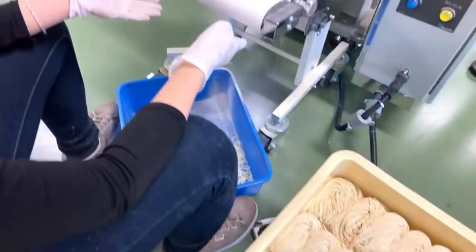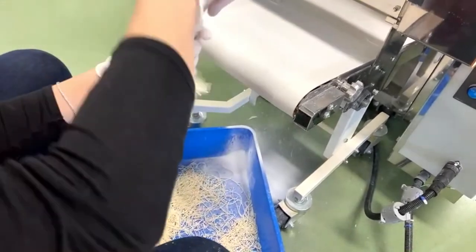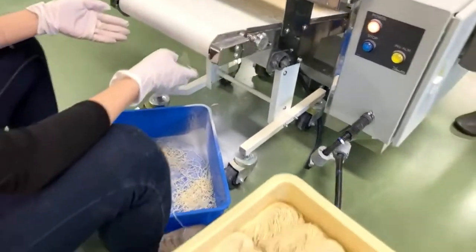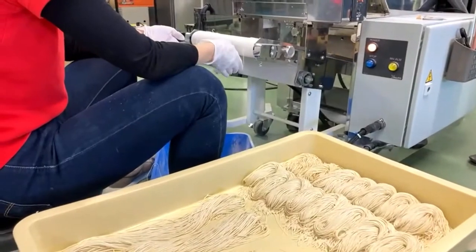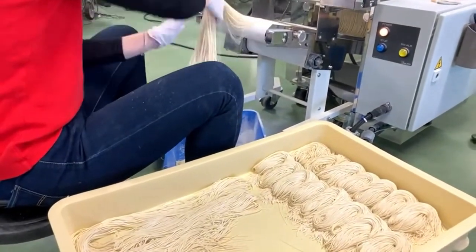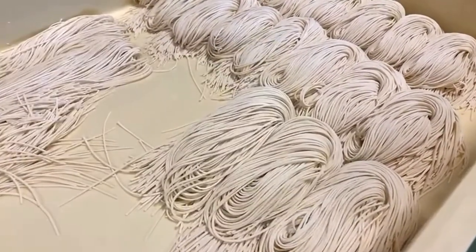This type of noodles, kind of thin, right? They get soft fast in hot soup. So we tend to make it a small portion, so that people can finish them fast, right? While they're still good, while they are still al dente, right? Otherwise people can't finish it in time before they get soft, right? Then they can't enjoy the noodle texture. So ramen shops selling these kinds of noodles tend to make a small serving on purpose.